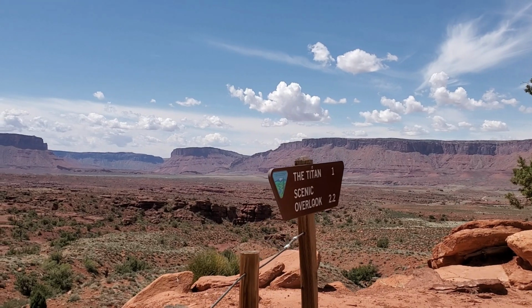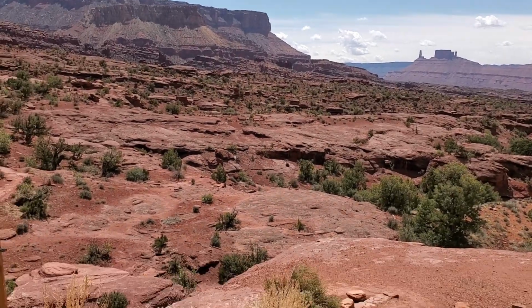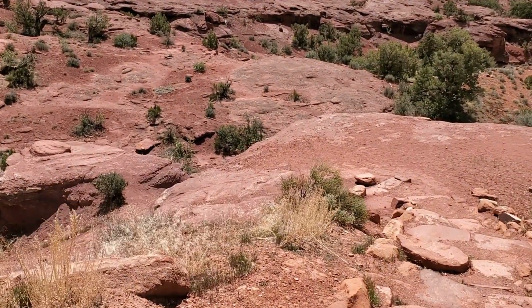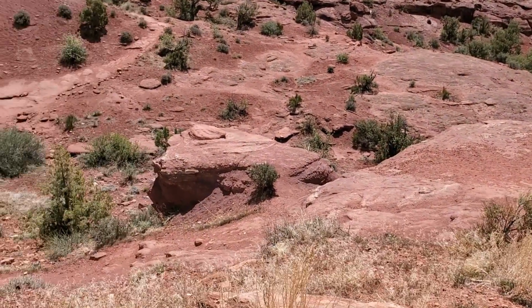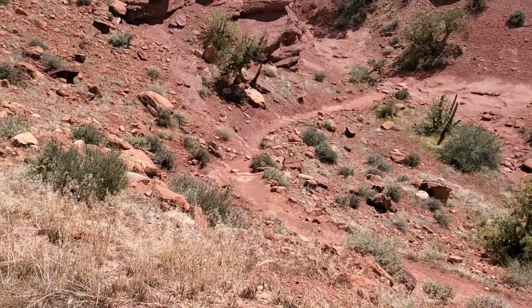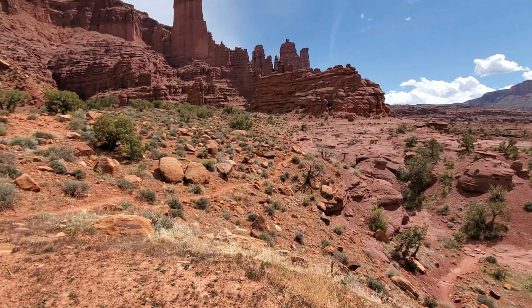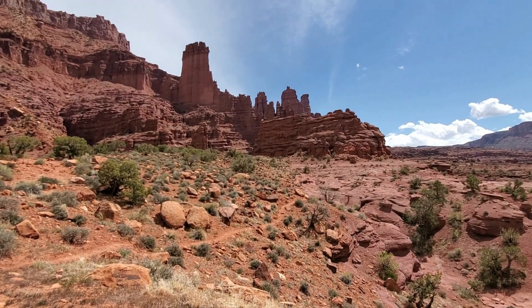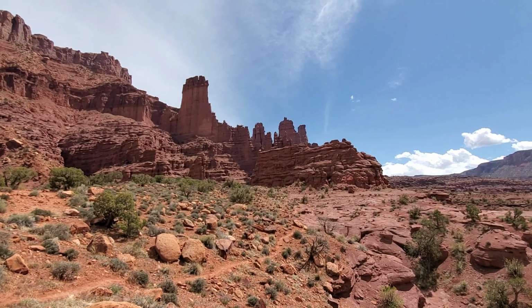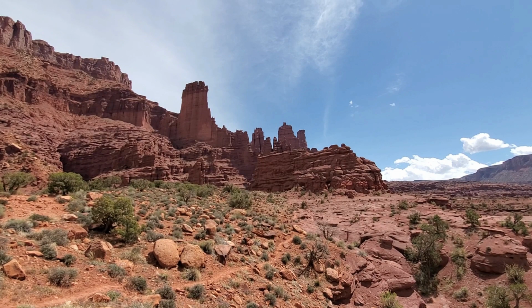The towers are named after a miner named Fisher, who lived here in the 1880s. The most prominent feature is the Titan, the world's largest freestanding sandstone tower. If you plan on hiking here in the summer, bring your hat, sunscreen, and lots of water. There's almost no shade to be found, and it can get very hot.